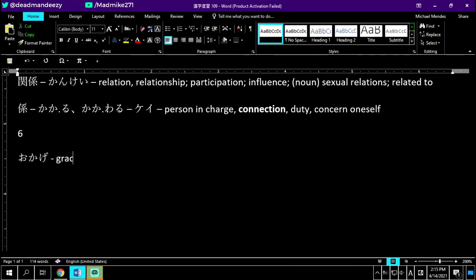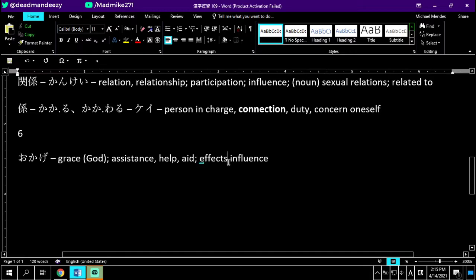Okage is the grace of God. It can also mean assistance, help, or aid. It can also mean the effects or influence. The most common way you hear this in everyday speech is when you ask someone how they are, O genki desu ka?